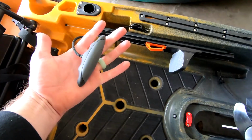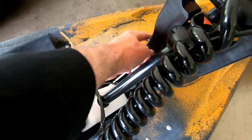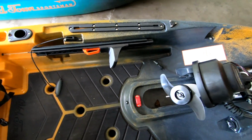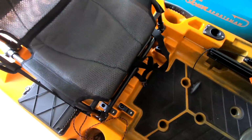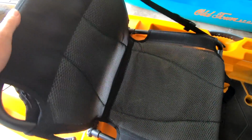This is how you actually deploy your Ultrex. So you just pull this up and it attaches right up here to this bolt and it'll pull your Ultrex in and it activates your Ultrex. You go up under the seat here, which again, upgraded seat on this thing. Awesome. I'm loving it already.